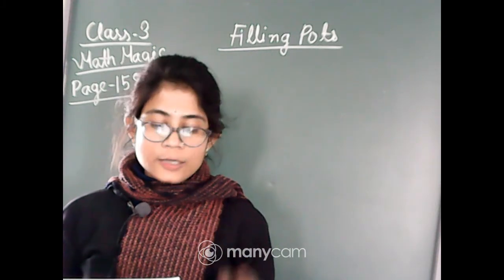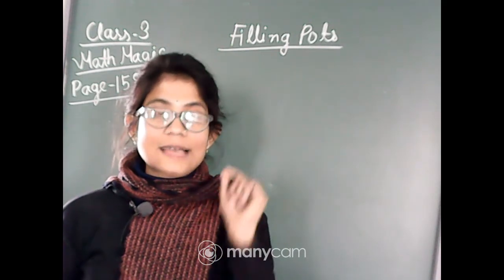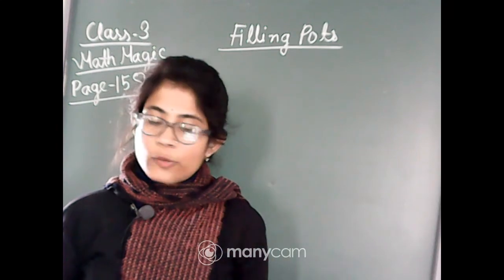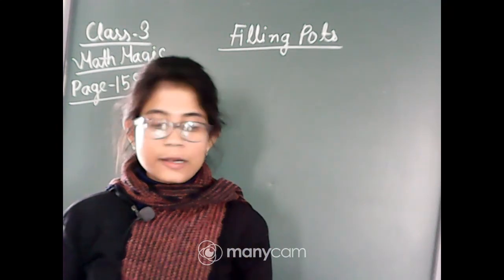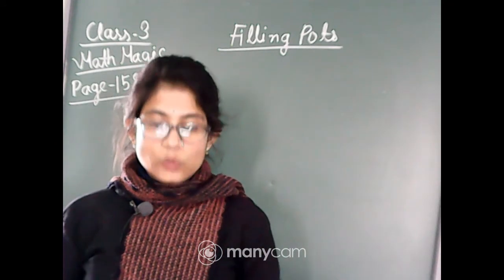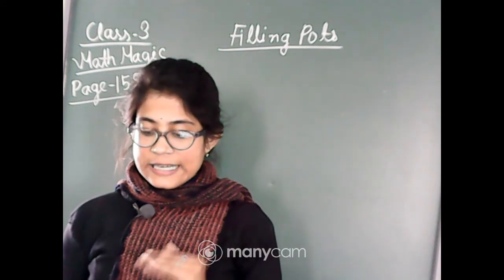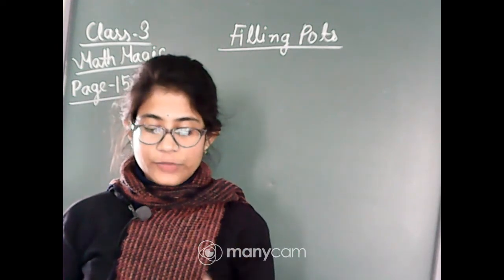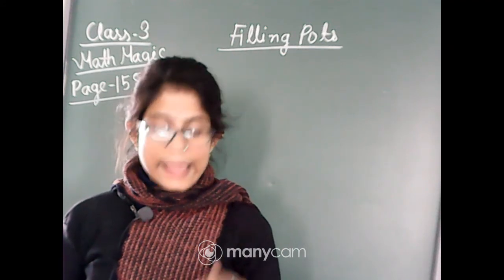Both pots were equally big and heavy, means the size of the pots is equal, they can hold the same quantity or same amount of water. Okay. Now, Nazim had to fill her bottle 16 times from the tap, but Abdul had to fill his bottle only 8 times, only 8 times. Okay.